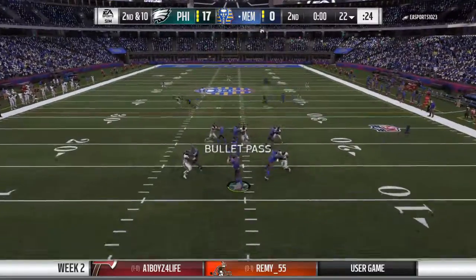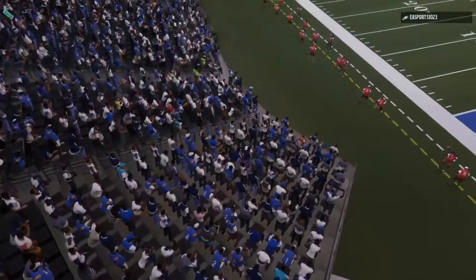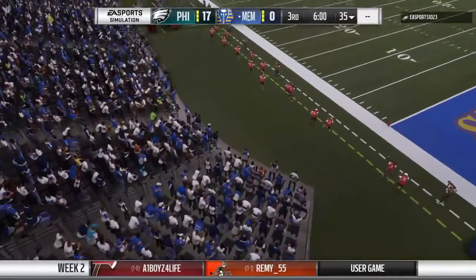They'll throw now on the final play. Throwing over the middle, but it's incomplete. There you have it. Halftime quickly over. Third quarter, here we go.